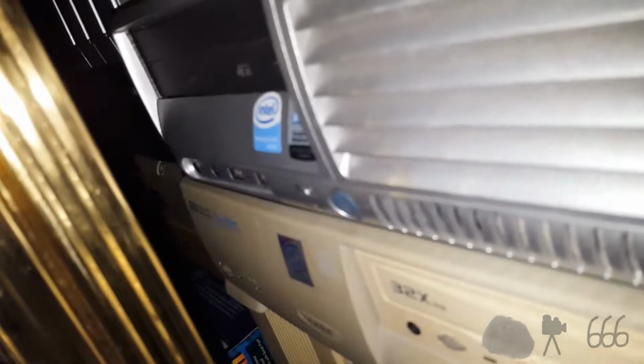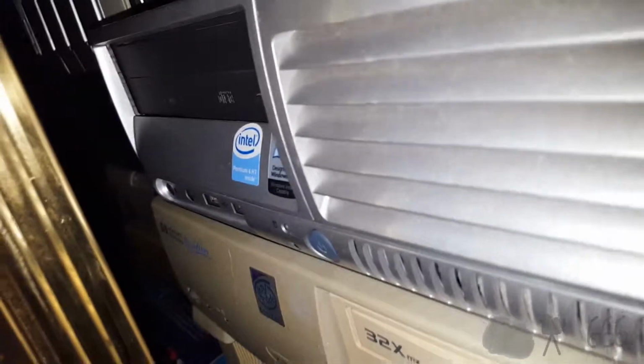Still got a lot of stuff that needs to be worked on. You can see those 2 Pentium 4 towers down there. Those I still haven't done anything with. There was another system in there, a Pentium 120 based machine I need to get working. That down there needs some work.